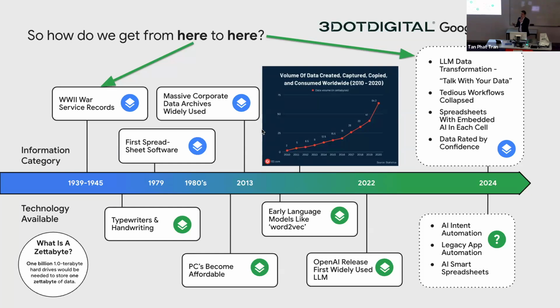A lot of people don't realize what a large volume of data there is in the world. Who knows what a zettabyte is? So hands up if you've ever even understood what a zettabyte is before you came into this talk. So I put a little label there on the bottom. What is a zettabyte? It's 1 billion 1.0 terabyte hard drives. That's 1 zettabyte. It's a lot. And there's around 80 zettabytes of data in the world, and it's exponentially increasing.